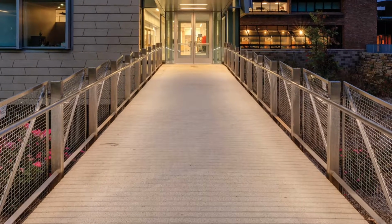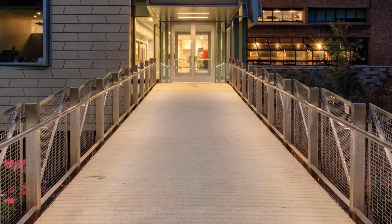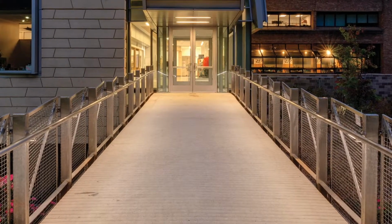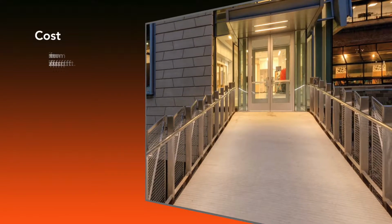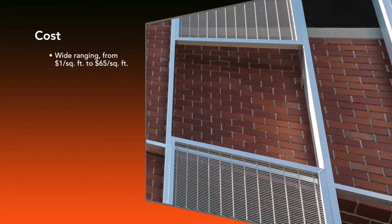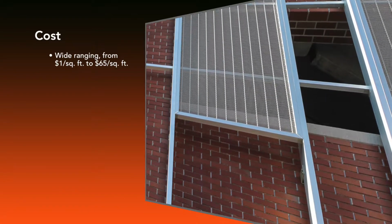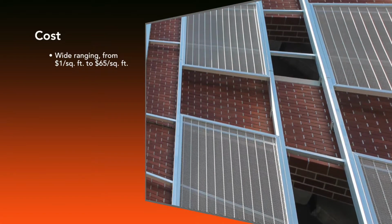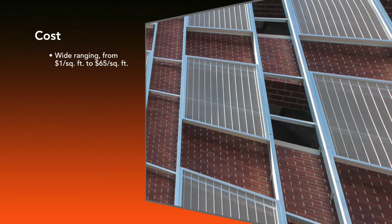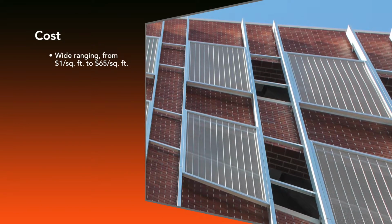Before we move on to look at architectural applications for architectural pre-crimped woven wire mesh, a final important consideration for architects and designers is product cost. Unlike other building products, architectural mesh products widely range in cost, as low as $1 per square foot to as high as $65 per square foot. This wide range makes pre-crimped woven wire mesh particularly attractive as it allows for a project's specification, with the assistance of your mesh manufacturer, to be dialed in to balance a project's aesthetic, function, and budget requirements.